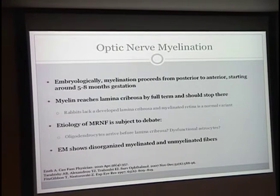So just a quick note on optic nerve myelination. It proceeds from posterior to anterior, and it begins probably at about 5 months. Some authors have said 8 months. But by the time it reaches the lamina cribrosa, it should stop there. And by full term, that process should be complete. One model that illustrates how important the lamina cribrosa is is rabbits, who do not have a fully developed lamina, and it's a normal variant for them to have myelination past the lamina. So the etiology is subject to debate, but people, of course, do think that the lamina is probably involved.